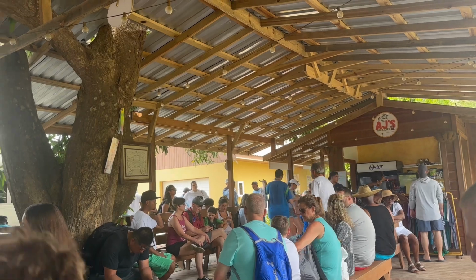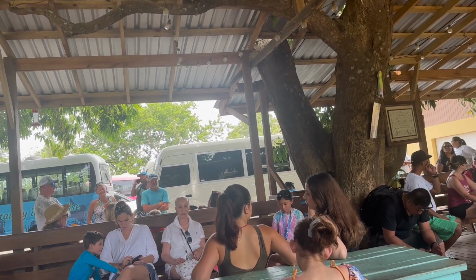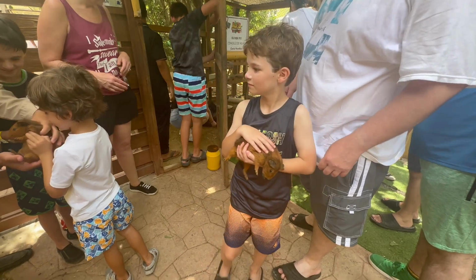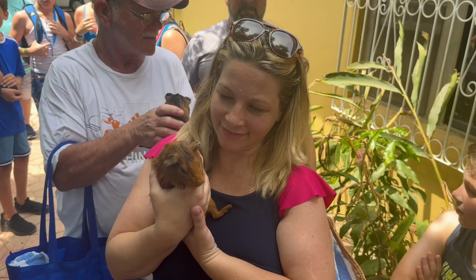So our tour was a combo tour. The first stop was to see the sloths, and they were going to determine whether we went to Daniel Johnson's or AJ's, depending on how long the wait was. When we got there, they said it was going to be a 45-minute wait, but it actually turned into about an hour and a half before we were able to go back there.